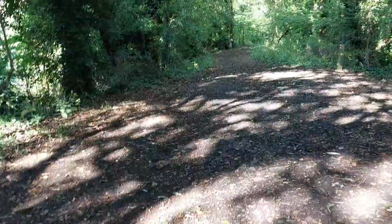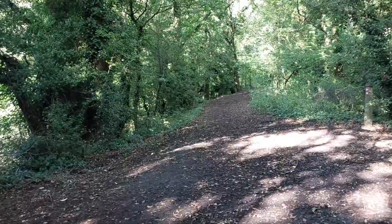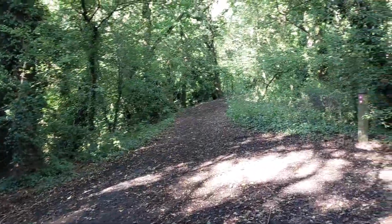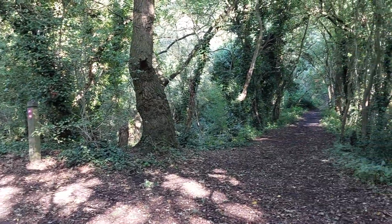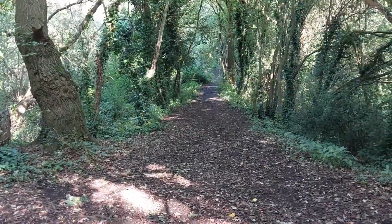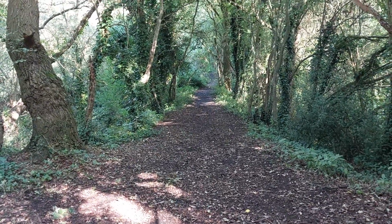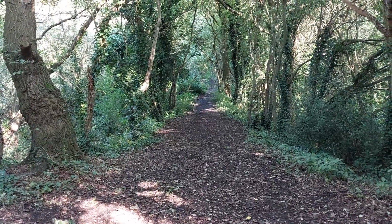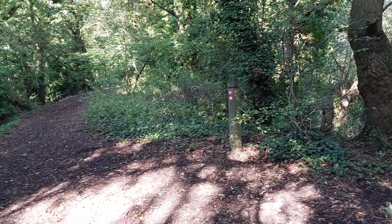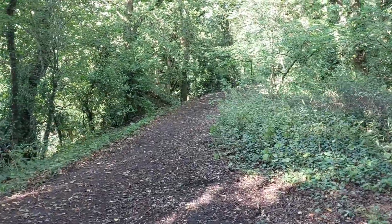Okay, so to have a look at what I'm looking at the moment, the path continues on in front of me, but also it goes off to my right. So you can go down there, and I'm not sure, but if I remember correctly, going down that way will eventually loop around and bring you back here. I'll have to watch that old video again to see how it pans out.